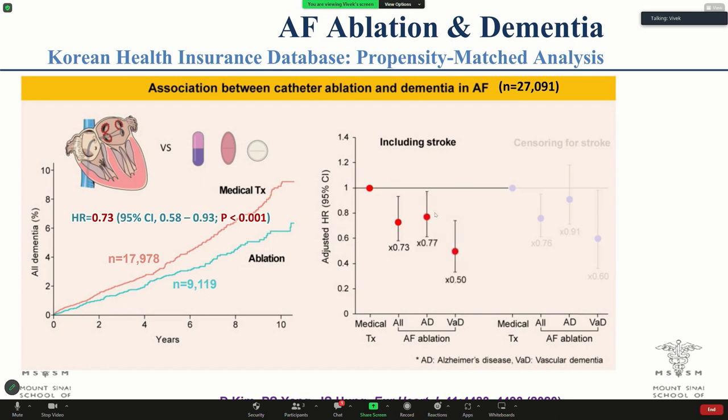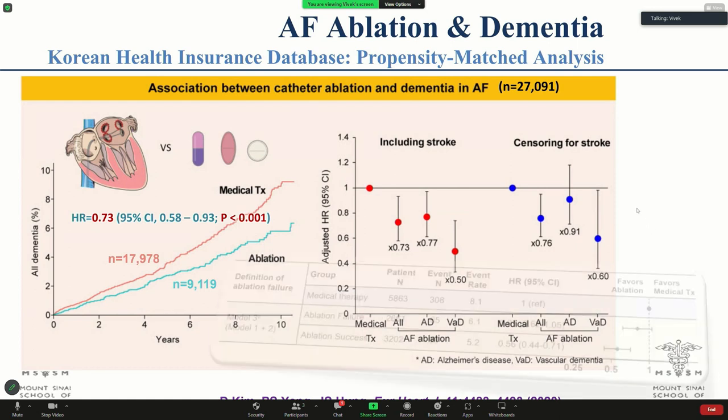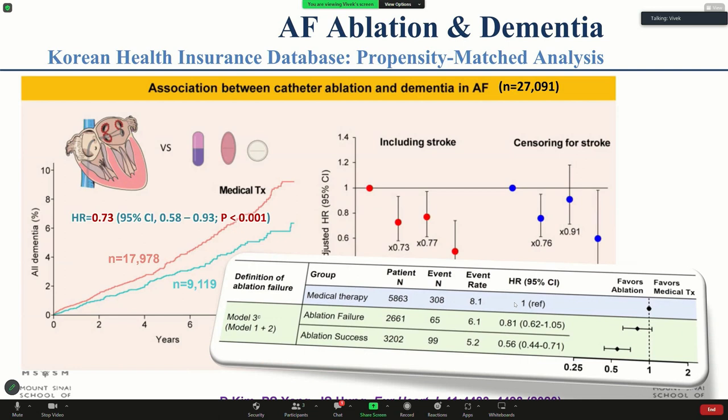If you look at the type of dementia, there's a reduction in both Alzheimer's dementia and vascular dementia. If you censor for stroke, meaning take away the embolic events as far as we know them, there's still an improvement, suggesting improvements in non-vascular dementia. What is the mechanism of this? Well, it does seem to be ablation success. Patients where there was ablation failure did not show a benefit. It's when there was success that there was a benefit. So it's maintaining sinus rhythm that's important in reduction of dementia.